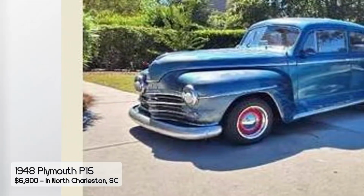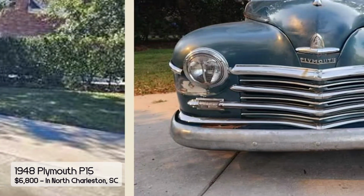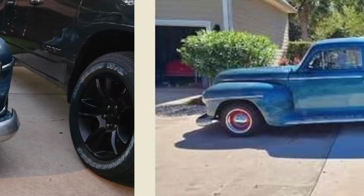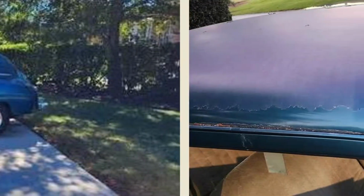Introducing the 1948 Plymouth P15 rat rod / street rod project. This vintage beauty is equipped with a 2003 350 crate motor and 350 turbo transmission, although it is not currently running. The vehicle has a rustic patina with a blue exterior and gray interior.